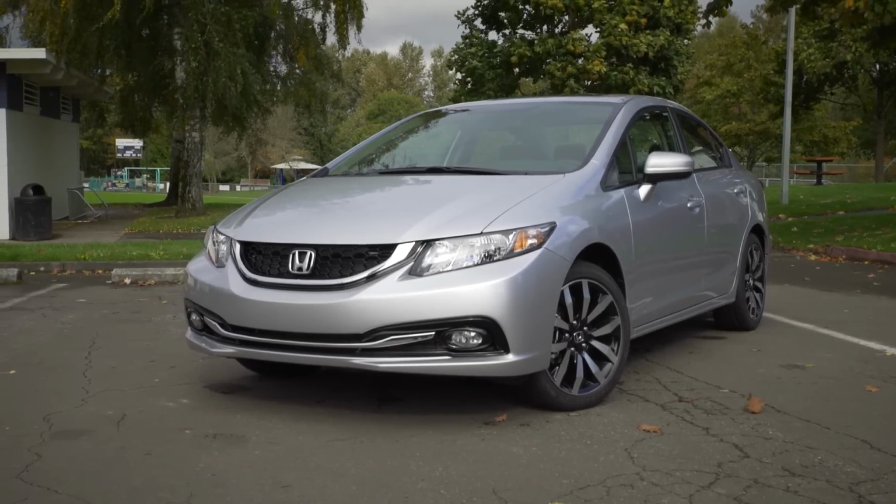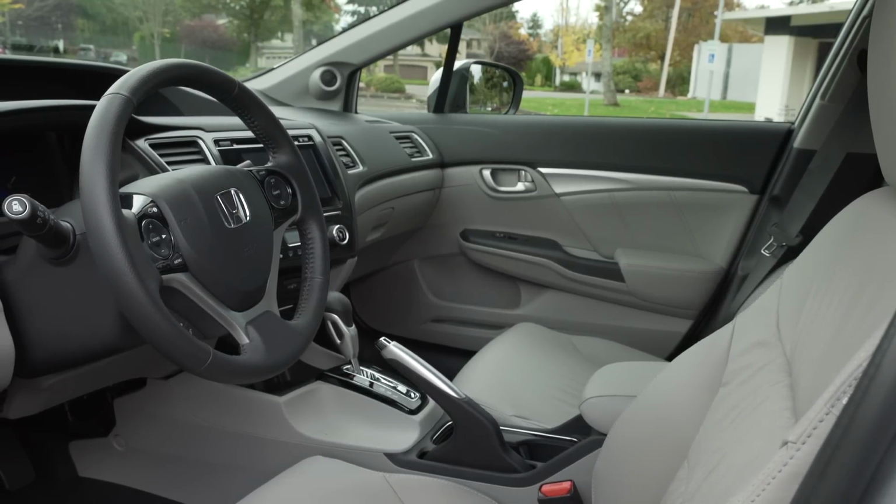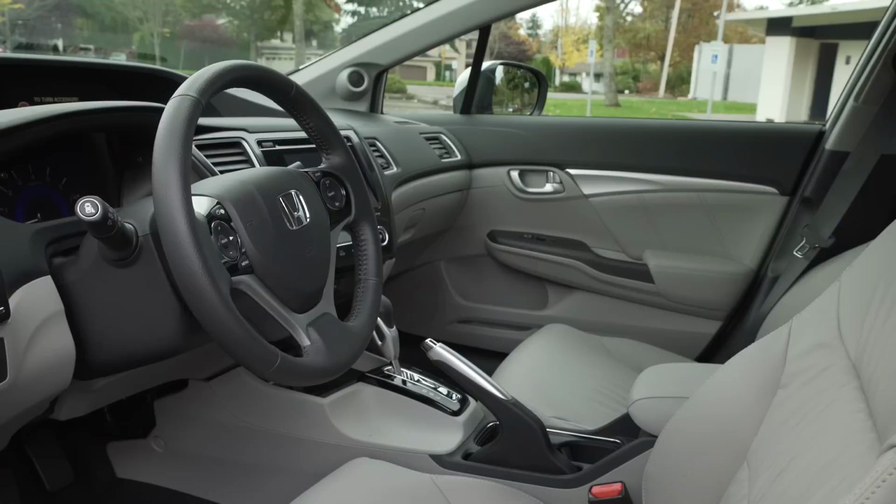Now, let's take a look inside the 2015 EX-L. If you like tech, this is where things start to get interesting.